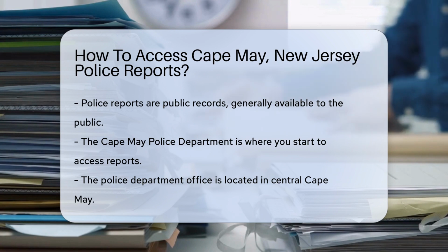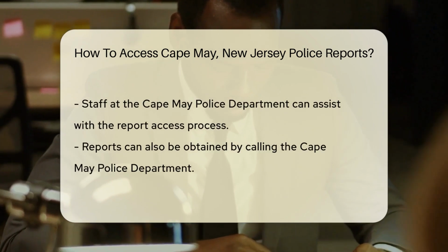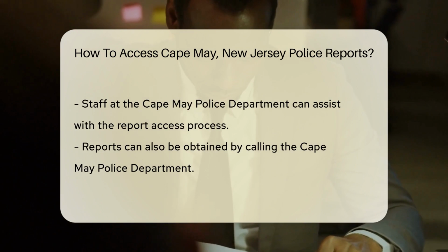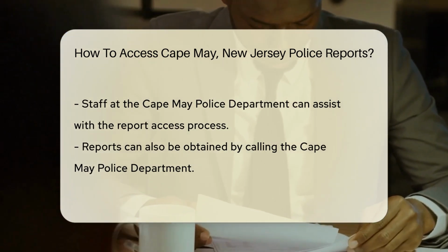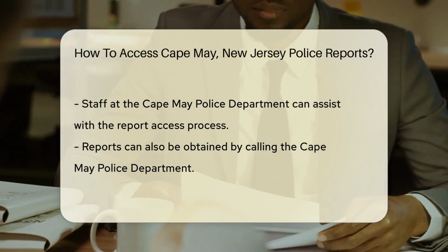First off, police reports are public records. That means, with a few exceptions, they're available to anyone interested. So, you're keen on a specific report from the Cape May Police Department? Your first stop should be their office. It's located in the heart of Cape May, and the staff there can guide you through the process.